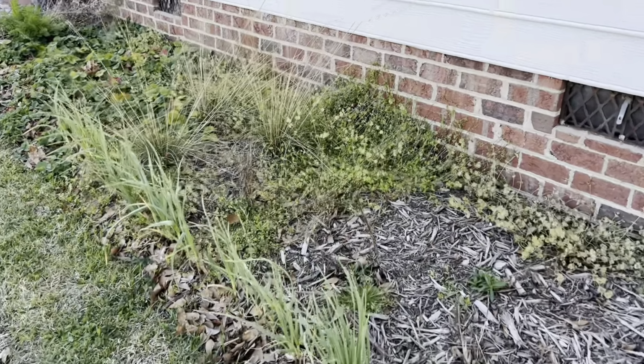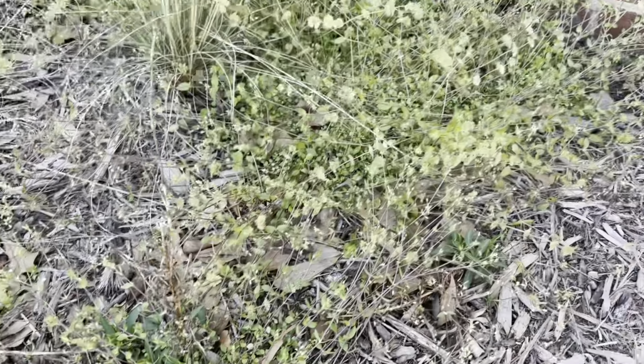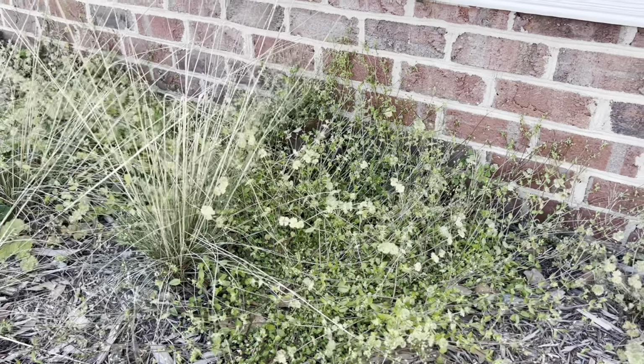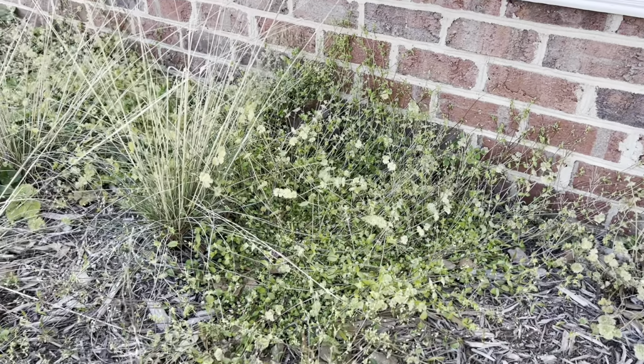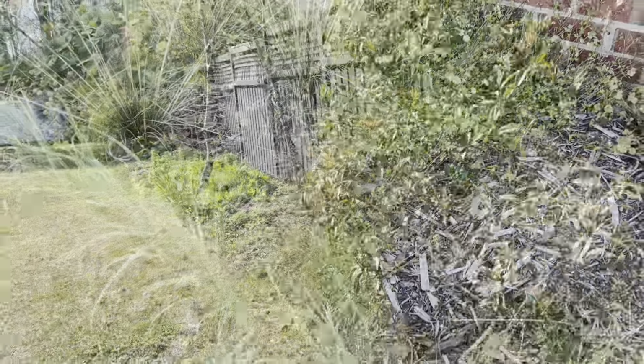I won't have all this weed pressure, which I do need to get in here. You can see this chickweed and lamium is starting to go to seed. So if I don't pull it out now, I will have so much more germinate. Time is of the essence on this one.